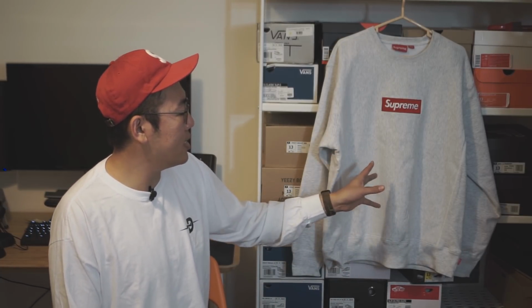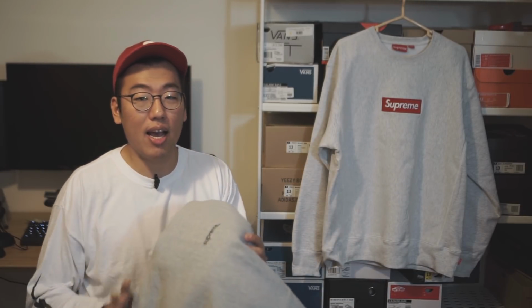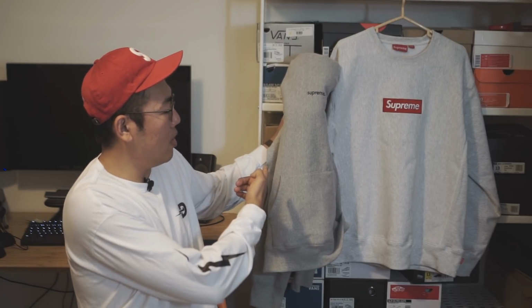The first thing I want to talk about is the color. This is Supreme's ash gray color, and as you can see, it's a very light gray. The ash gray is not to be confused with heather gray. Here I have a heather gray hoodie from Supreme. This is the trademark hoodie from Fall Winter 18 earlier this season. As you can see, it's a lot darker of a gray.